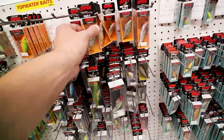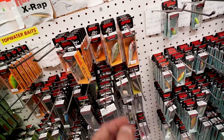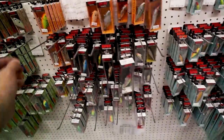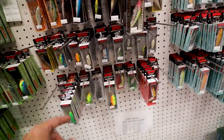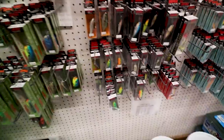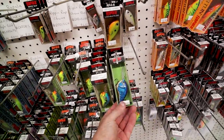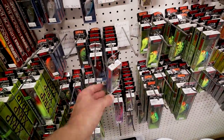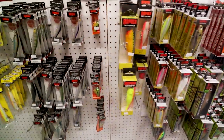Oh, wow, look at this. The old Rattlin' Rapalas. Man, I have not seen these in a while. Nice classic fire tiger color. What do we have here? Jointed Shad Raps. So DT section here. Clacking Raps. Saltwater Rapalas. Wow.